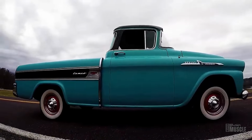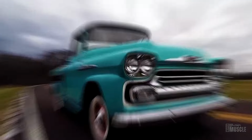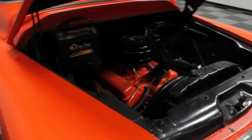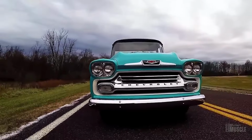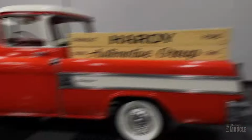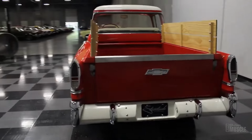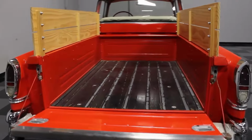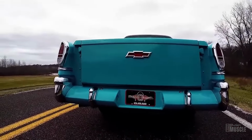The 1955 to 1958 Chevrolet Cameo revolutionized the pickup truck market by introducing the fleet-side truck bed, a significant departure from the traditional step-side design. The fleet-side bed offered a more streamlined and elegant appearance, seamlessly integrating with the cabin lines and maximizing bed width for greater cargo capacity. This innovative design was not just about aesthetics. It also enhanced the truck's functionality by allowing for the transportation of wider loads.